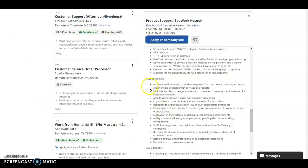Let me see what else. Okay, responsibilities. Up here, no Chromebooks, netbooks, or any type of tablet are allowed. It must be a laptop or a desktop. Up-to-date antivirus software must be installed on the platform and a recent scan completed, which will be checked prior to allowing login to the system. Firewall must be enabled, which will also be checked prior to allowing login. Click here for the bring your own device policy for the full detailed list of requirements.